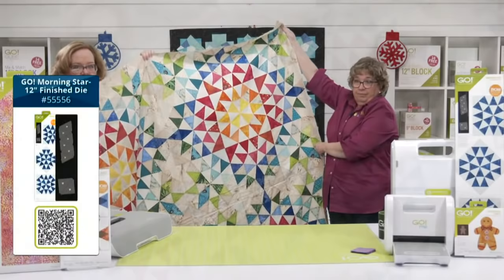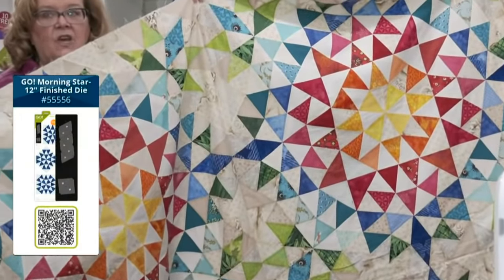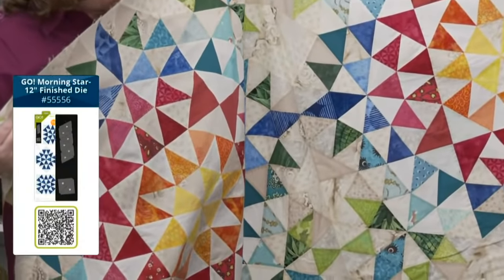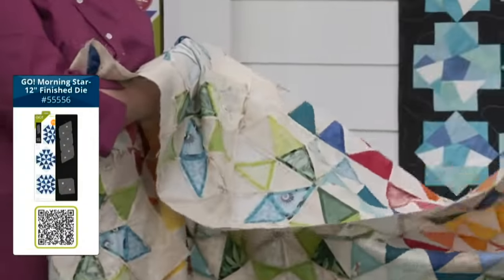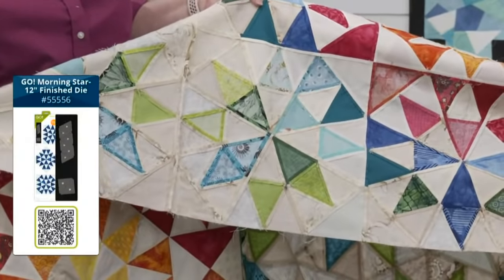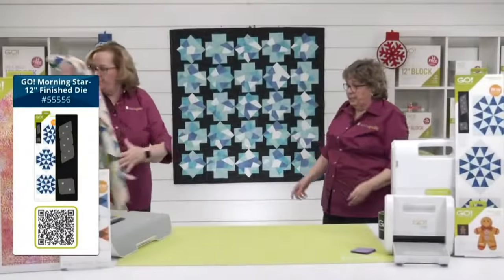So this is Lynn's. She made it with a Morning Star, and it's absolutely gorgeous because she used scraps from every quilt she's ever made. Isn't that amazing? Isn't it beautiful? Okay, and we're going to show the back because Wendy did this. And so every seam is pressed open perfectly. Every single one is perfect. I mean, it's just fabulous. She is our quilting perfectionist.